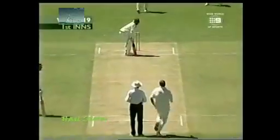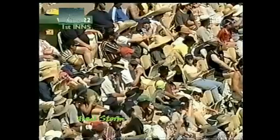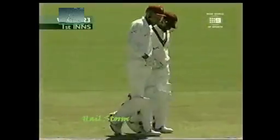14 runs off that over from Gillespie, and Gillespie bowled superbly. 3 for 35 off 17. That's a cracking shot, and that's through. Well, this is his best. This is what people want to see, and this is what the West Indies need. And this is when Jimmy Adams comes into his own also.